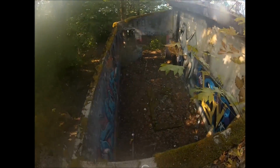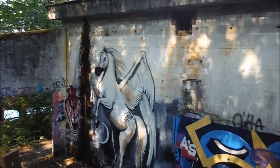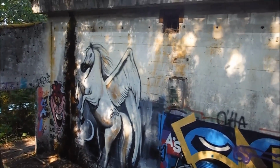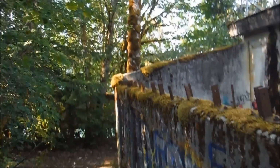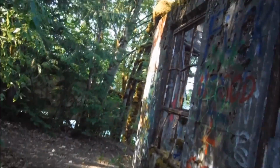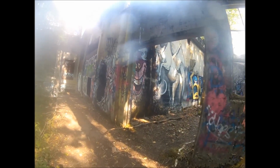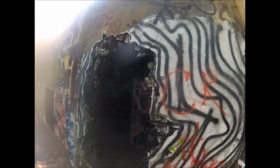That's where we just were. That's quite the graffiti there. I believe it has wings. It's no longer just a horse. But somebody with actual talent was here. Nice and cool in here.